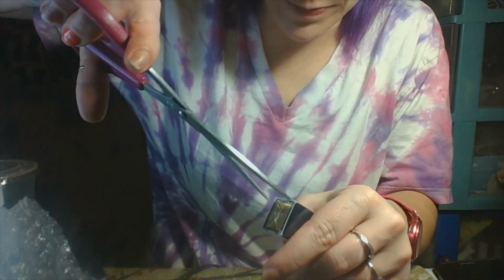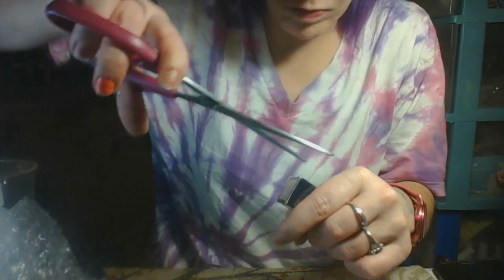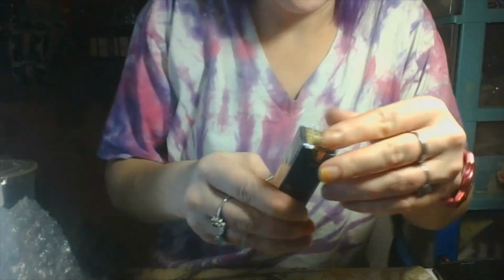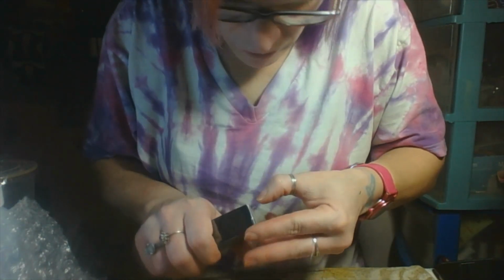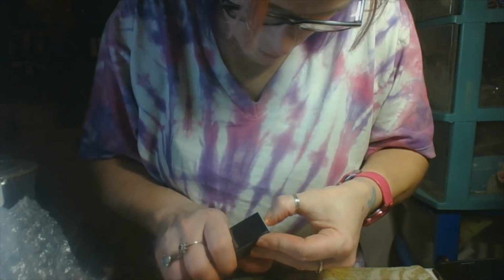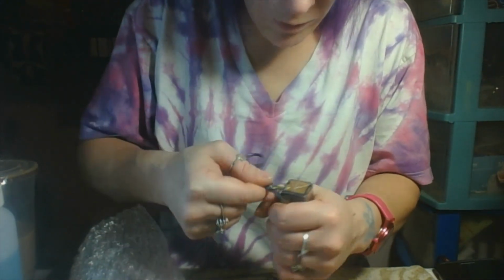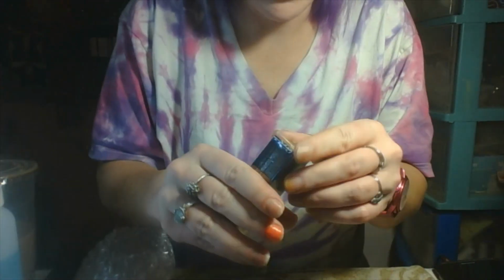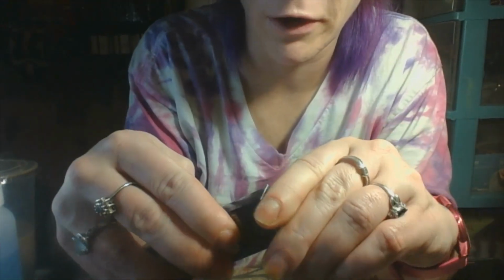If I can open it up. Look at my little sharp scissors. There. Alright, so here's the color. And I kind of ruined the box, but that's alright.